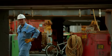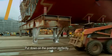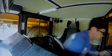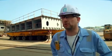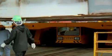Done. No damage. Put down on the position perfectly. Very good. Perfect. Well done. It's time for a nice cup of coffee. I'm always quite amazed that they get everything in the right place at the right time. They're good at planning. Now we start building the ship itself. Now we're going forward. Now we're going the right way.